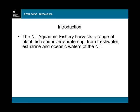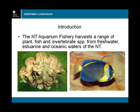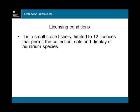The Northern Territory Aquarium Fishery harvests a range of plant, fish and invertebrate species from freshwater, estuarine and oceanic waters of the Northern Territory. Examples include the giant clams and scribbled angelfish here. It is a small-scale fishery limited to 12 licences that permit the collection, sale and display of aquarium species.